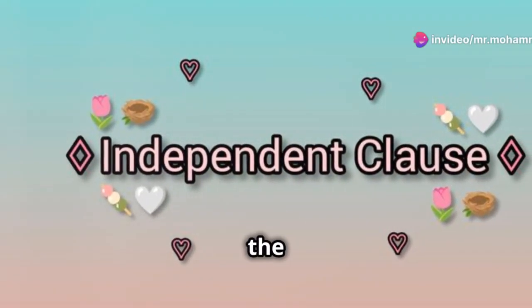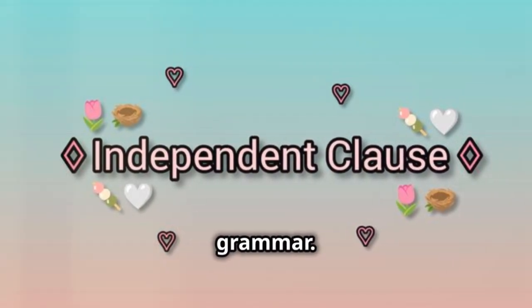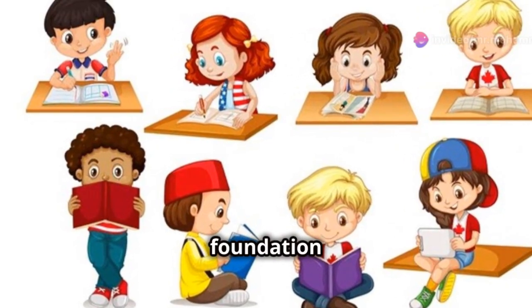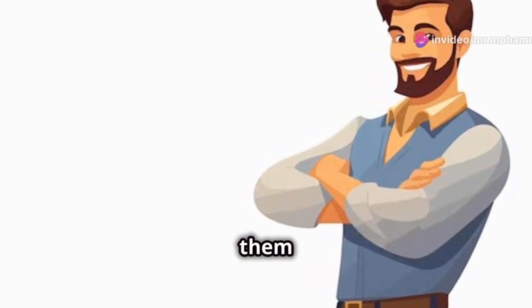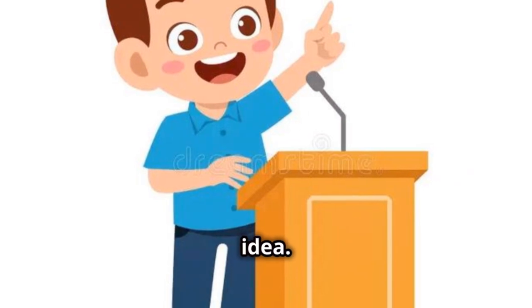First, let's meet the independent clause. It's an essential building block in the world of grammar. Independent clauses are like the big, strong blocks in our sentence tower. They form the foundation of clear communication. They can stand alone and still make sense. Imagine them as confident individuals who don't need any support to express a complete idea.